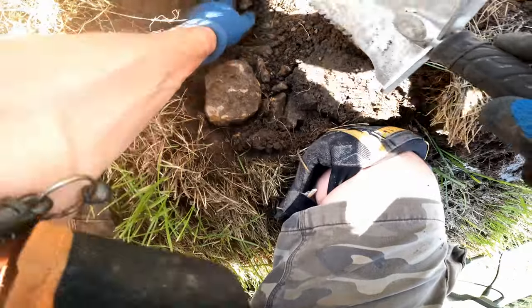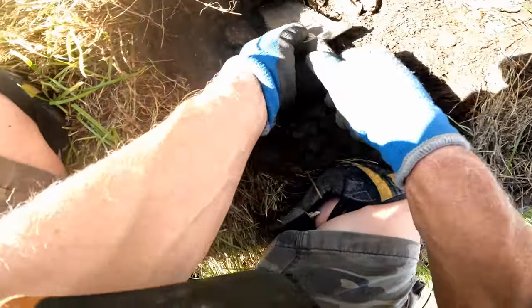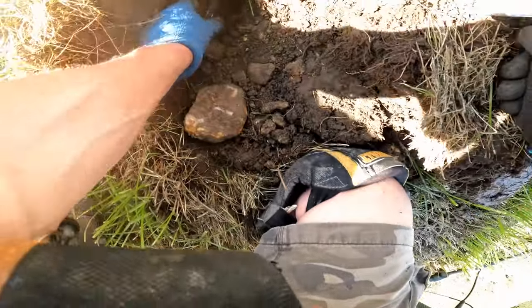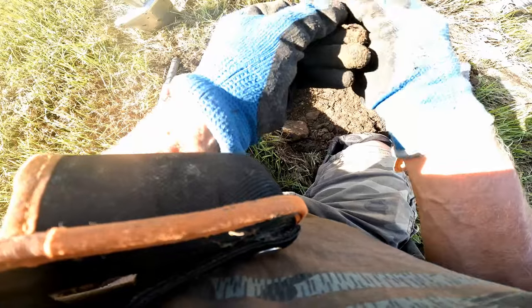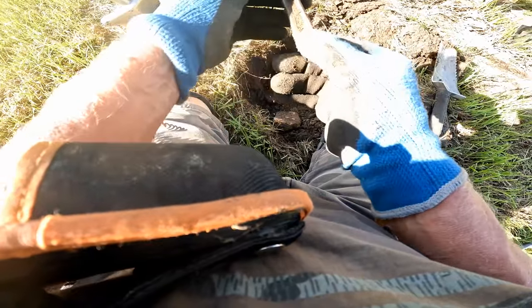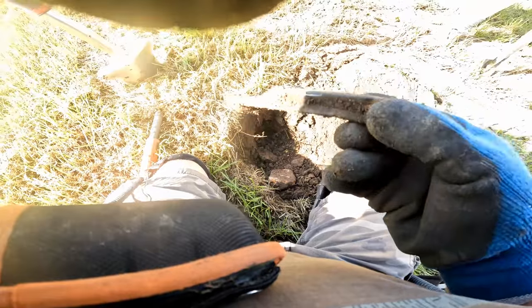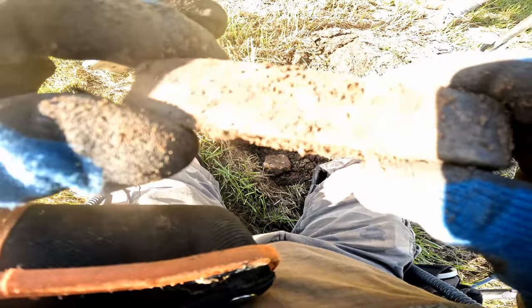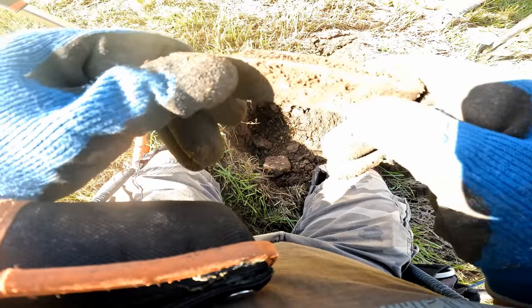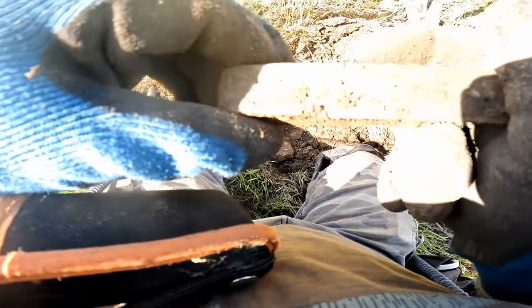Oh, wow, what's this? Well, that's one big piece of lead. Look at that. Oh, God. That's definitely going to go into the food fund. Yes, nice bit of lead, eh? Right. Yeah, nice bit of lead.